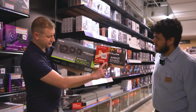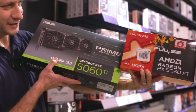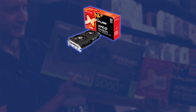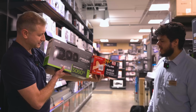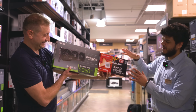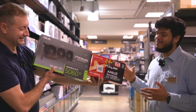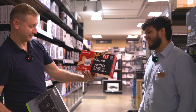When I look at these numbers, it looks like we got the 60 here and we got the 60 here. Are these comparable cards? The 9060 XT is kind of supposed to be like a 5060, 5060 Ti replacement. It's a lot smaller. Yeah, there definitely are much bigger models of this guy, but I'm a big fan of the Sapphire card. I mean, they do pretty good with their quality. Sapphire's phenomenal.